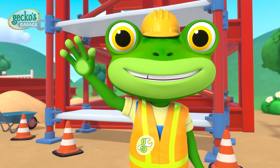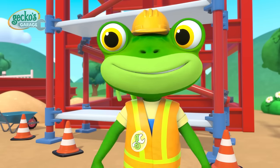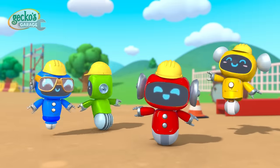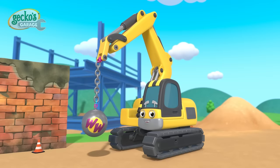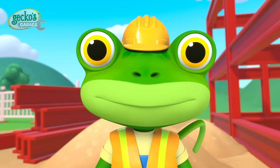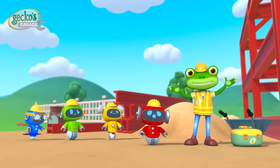Hello, everyone. Smashing day for you to join us here at the construction site. Today, Eric's going to knock down this old wall with his brand new wrecking ball. Mr. Weasel fitted the wrecking ball to Eric's bucket arm, so let's hope it works.